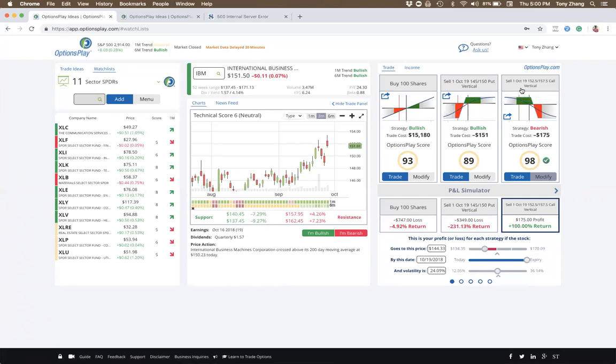Now, the reason that I generally don't discuss trading iron condors and butterflies is because, as you can see, one is a bullish strategy and one is a bearish strategy. So it generally doesn't make sense to trade a bullish strategy and a bearish strategy at the exact same time, because you can't really be bullish and bearish on a stock at the exact same time, nor are there any indicators that I know of that tell you that a stock is both bullish and bearish at the exact same time. Usually it's one or the other.